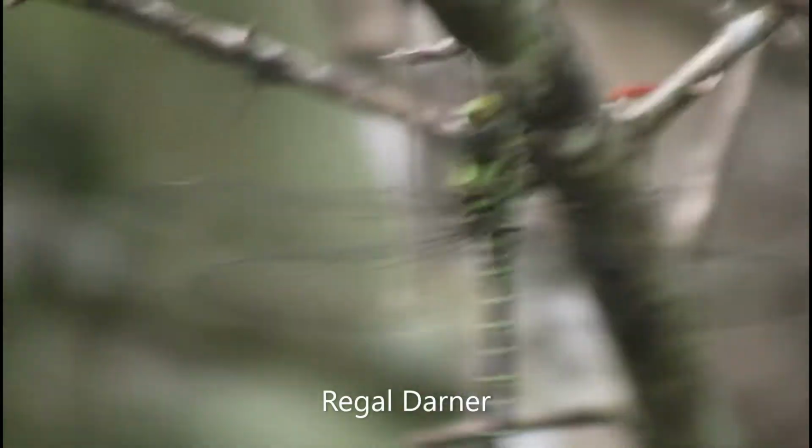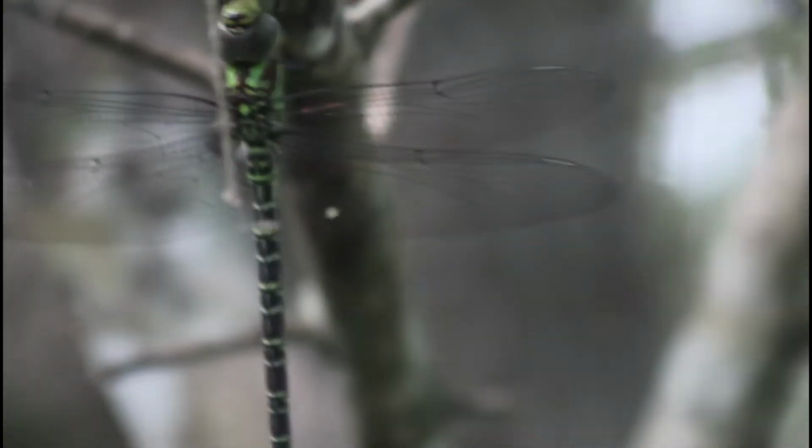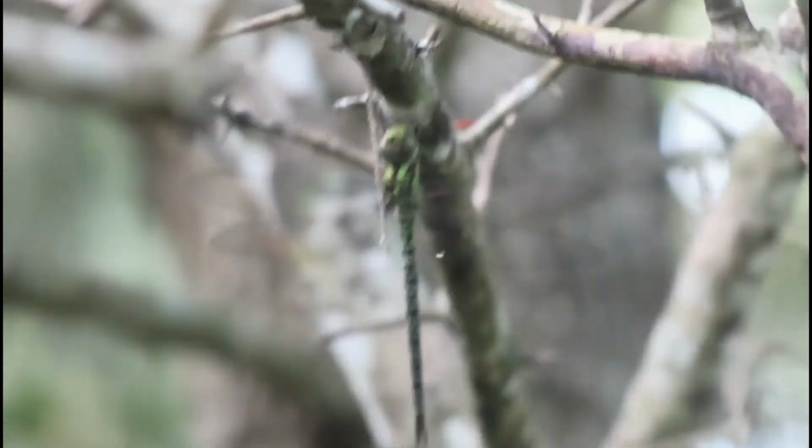Man, this is a gorgeous darner. Right here, look at this thing. Huge. Regal darner, I'm pretty sure. It doesn't look like the waist is thinned out enough to be a phantom darner, so I'm calling this a regal darner. Just an insanely sized one.